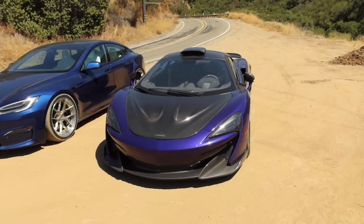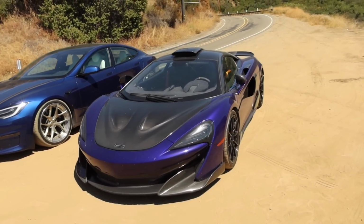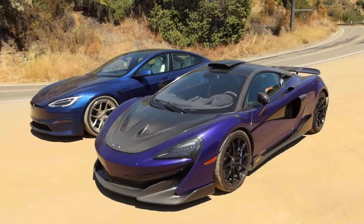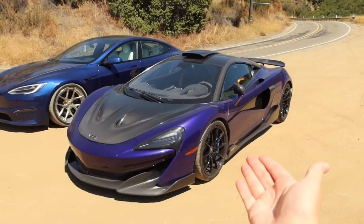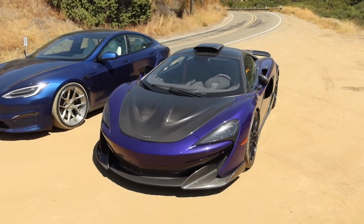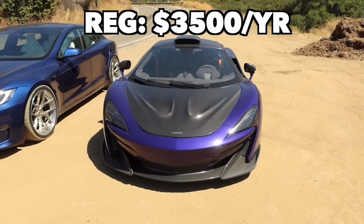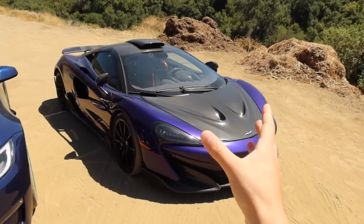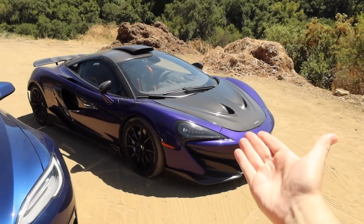Here's the part that sucks. Registration in California is based on the car's original MSRP of $369,000. So every single year, I have to pay $3,500 out of my pocket to keep this car registered and on the road. That, because you're paying it all at once, feels like a half-the-year chunk of money.